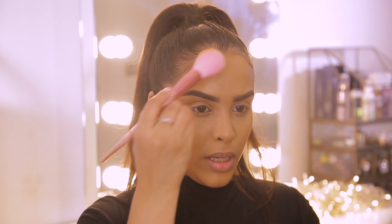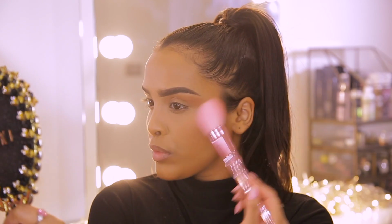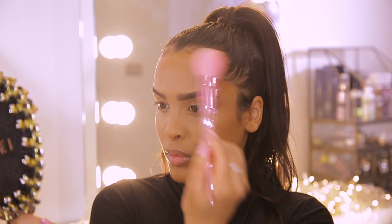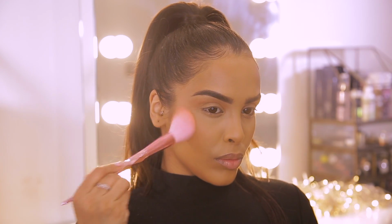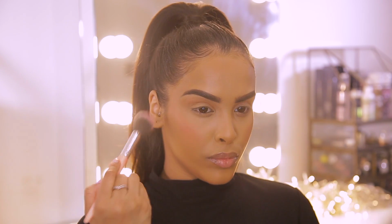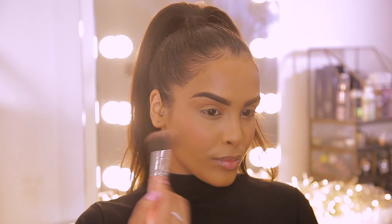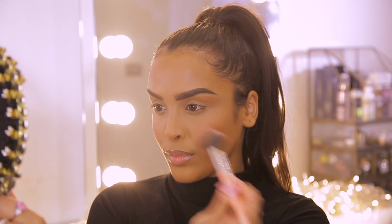I'm now just going to take the lightest amount of that Give Me Sun and set over the cream and just make the cream a little bit more prominent with the powder as well. I'm now just going to add the tiniest amount of blush. She's got a little bit of blush on, but you can't even really tell, just on the apple. So I'm actually going to be using the Technique Matte Mega Blush Blusher, and we're going to take this shade in the bottom right hand corner, and I'm just going to apply a little bit on the apples with a fluffy brush.